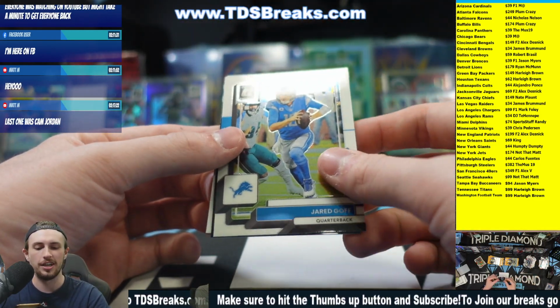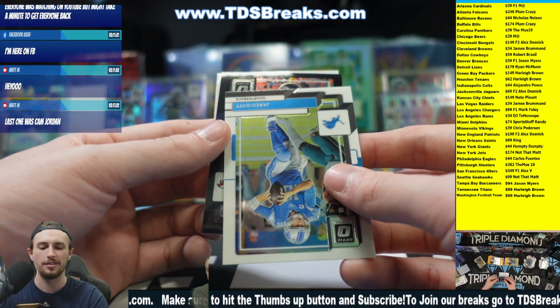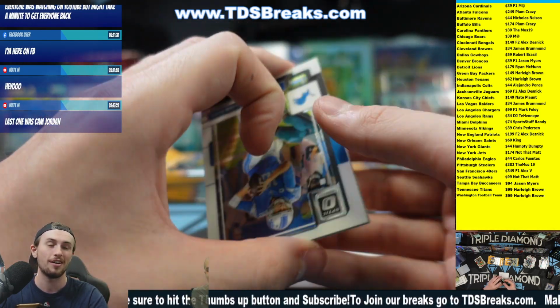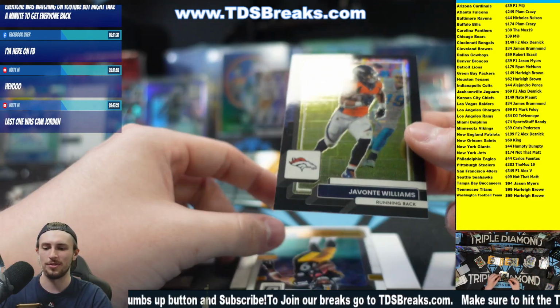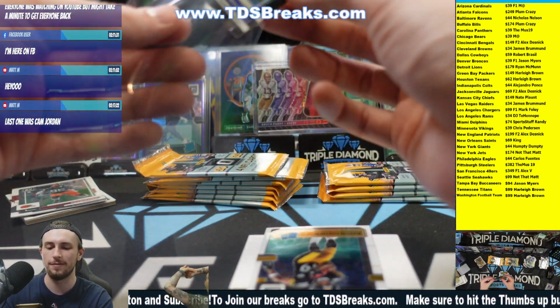Sean Alexander, Jared Goff. Ooh, black Pandora card here too. It's a Broncos. I don't think it's a rookie. It is a Broncos card, 100%. Check what we got. Not a rookie. It's Javonte Williams. Wow. There we are. Javonte Williams. We just got one. Broncos, Broncos, Broncos. Who's got the Broncos? Jason, that's a filler spot.